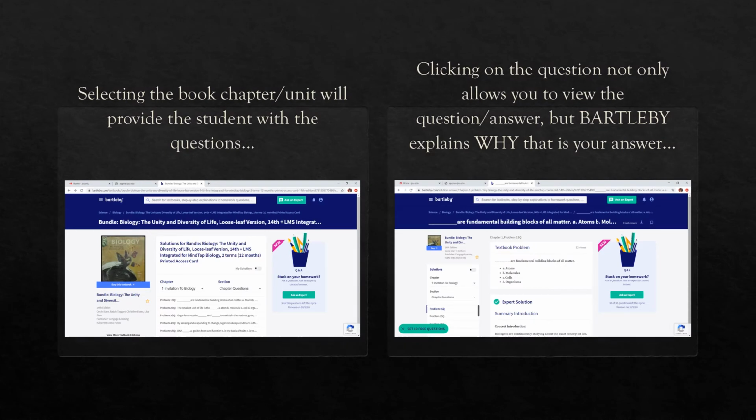Okay, so to recap what I was talking about before, if you select the chapter or the unit of the book that you're in, this will pop up the student questions, and then clicking on the question will show you not only the answer, but will help you explain why that is your answer. So this is a little bit trial and error. I mean, you just have to click on it to see how it works. But once you understand, I promise, this totally makes things click.